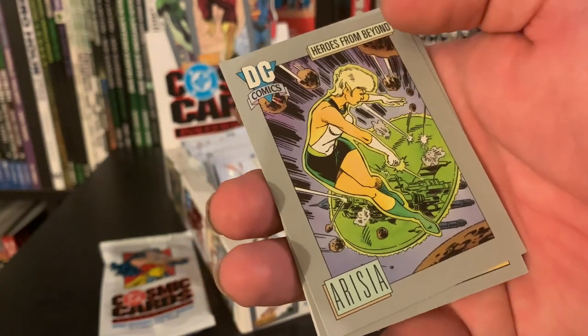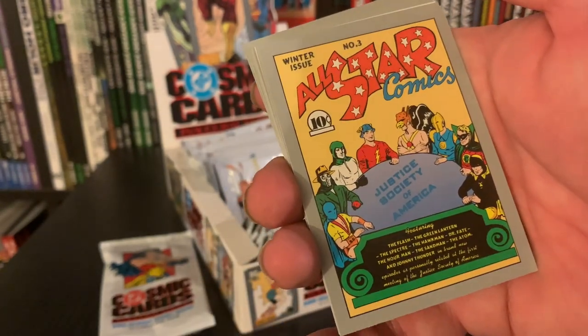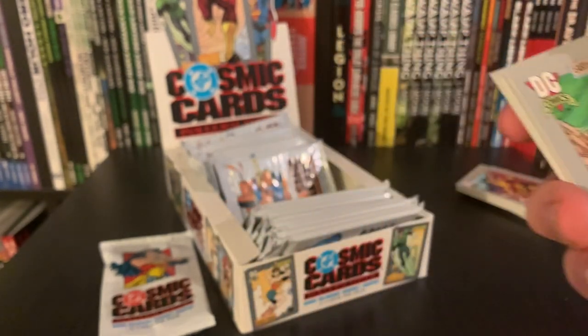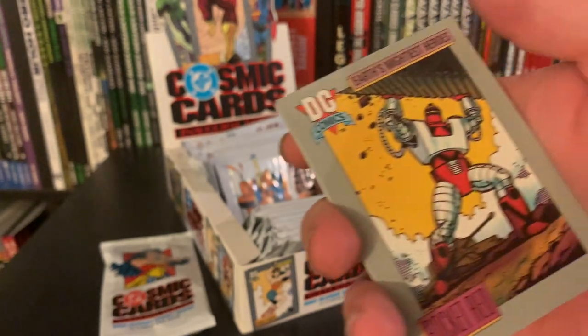I really do actually like the art on this one as well. All-Star Comics number 1, JSA. Nice. Silver Age Cheetah, that's definitely a dupe. Seen that before. Black Manta, definitely a dupe. Oh, we got a holo. I am not flipping that to reveal it. Rocket Red.